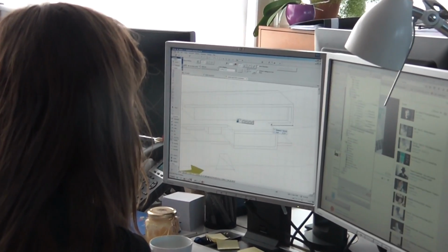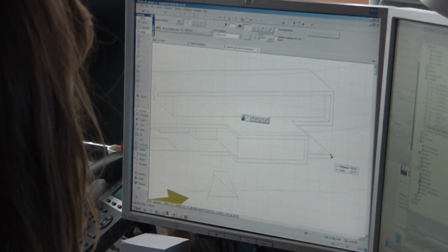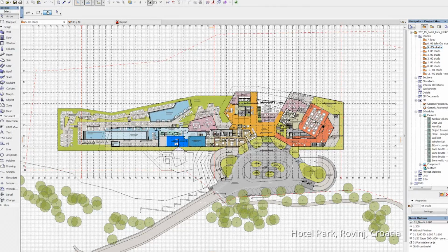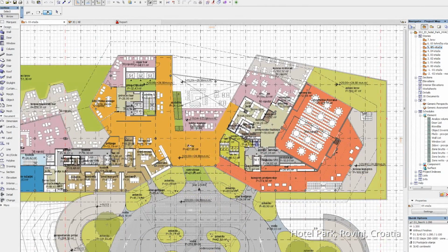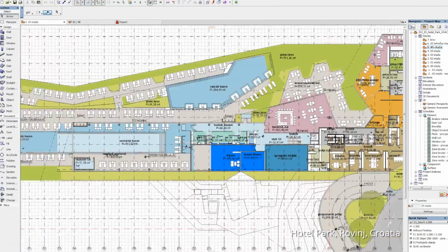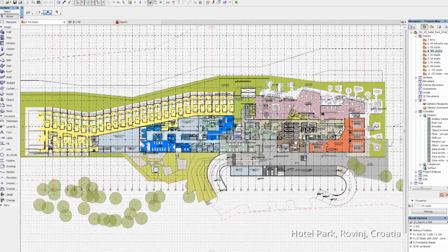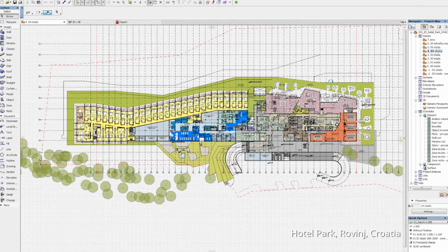In the first couple of years we were doing projects with AutoCAD and drafting only, and used some other software to do 3D, and then one day we said, okay, that's not good, let's try something else. First, in this office we used version 12, and there were only a couple of us using it, three or four, and nowadays the whole office is strictly doing the job in ARCHICAD.